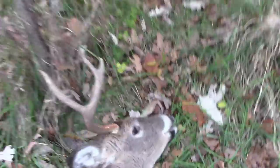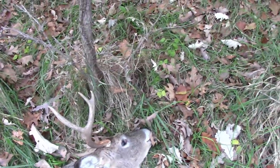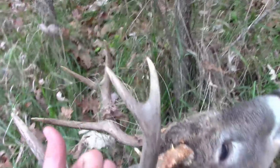Oh, he's a nice little buck. Not huge. I got a little excited, shot a small one. That's okay. That's still sweet. That makes me happy. Sweet. Perfect shot. Definitely some ground shrinkage, but that's okay. Very happy to get anything at all.